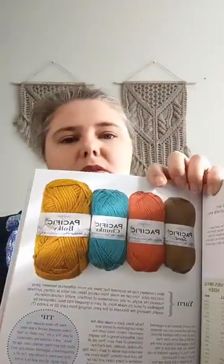and the name is exactly 60 Quick Projects for Beginners, easy projects for new crocheters in Pacific, from Cascade Yarns. So all projects are made with Cascade Yarns Pacific. And I think they have it from sport weight, I think I saw the picture here, let me see, from sport, worsted, chunky and bulky. And this Pacific yarn is a mix of acrylic and wool. So I think it's 60% acrylic and 40% superwash merino wool.